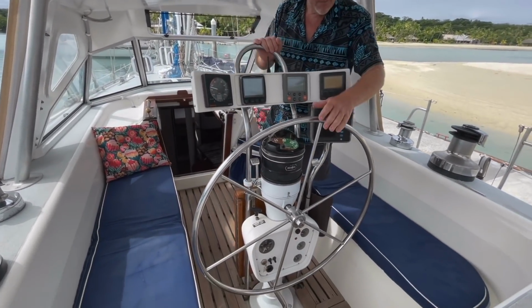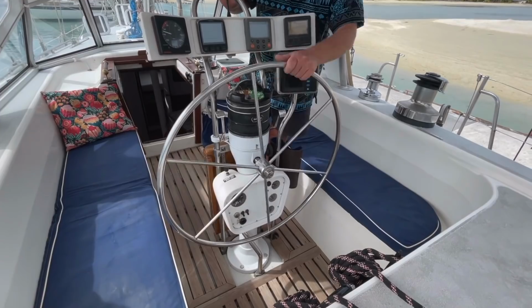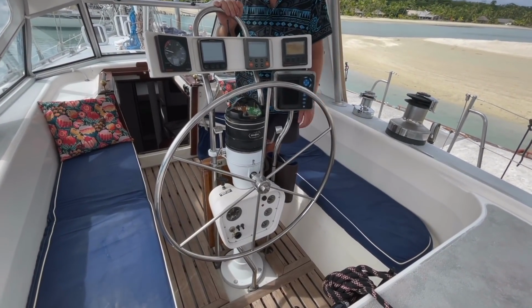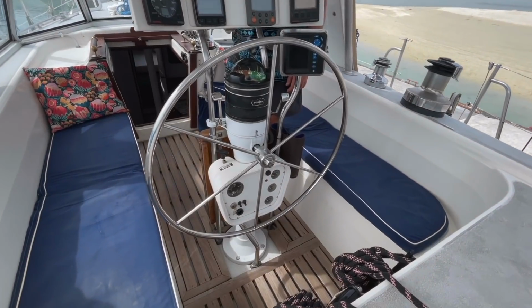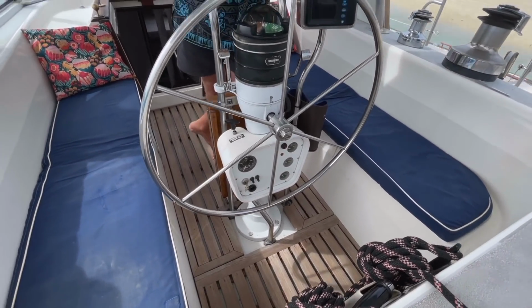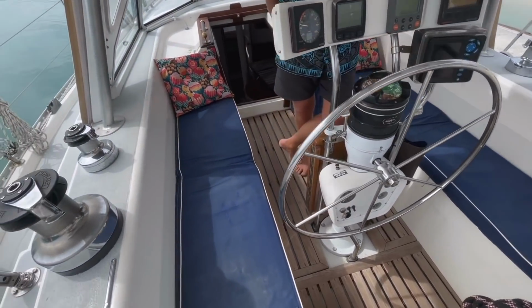The Edison pedestal is functional. They've been around forever. It lasts forever. Okay, so you've got your engine controls here. We'll have a look at the engine later on.